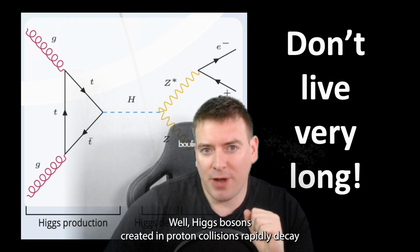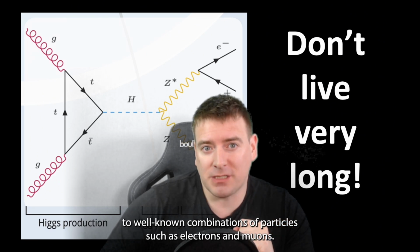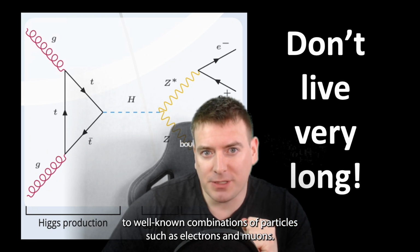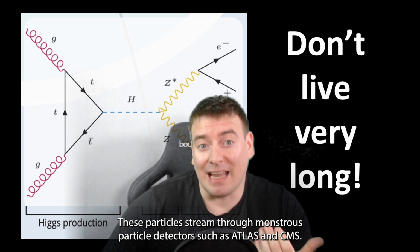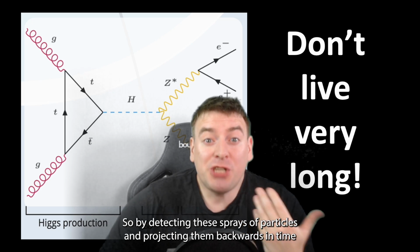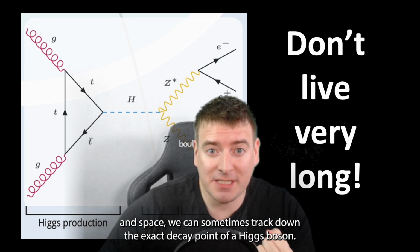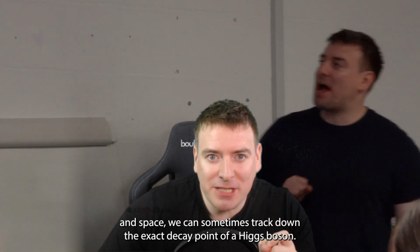Well, Higgs bosons created in proton collisions rapidly decay to well-known combinations of particles, such as electrons and muons. These particles stream through monstrous particle detectors, such as ATLAS and CMS. So by detecting these sprays of particles and projecting them backwards in time and space, we can sometimes track down the exact decay point of a Higgs boson.